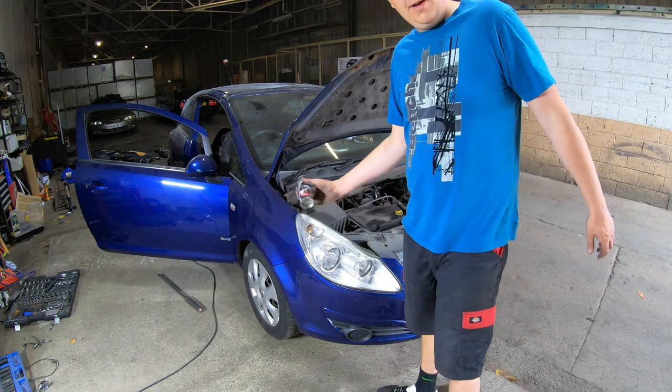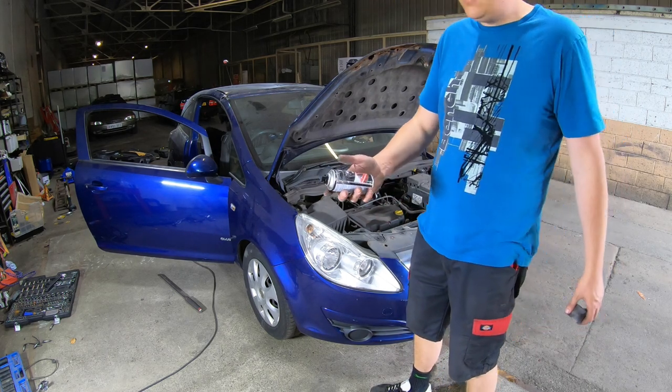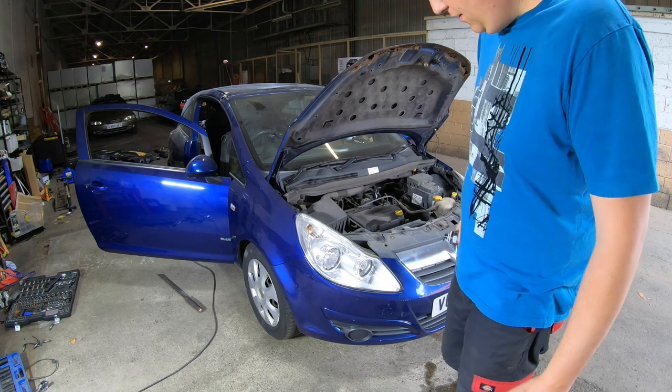Whilst Chris is still angle grinding the back and I don't have any safety eyewear, I thought I may as well make use of the tint spray that my nephew gave me. So I'm going to spray a headlight without masking anything off, just because I can.